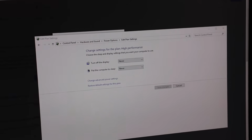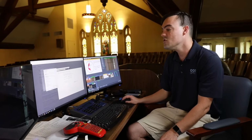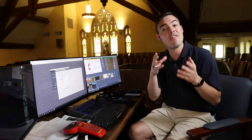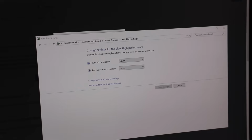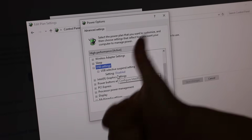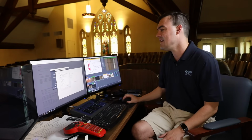So we checked that. The other thing that we took a look at is if you go to the advanced power settings, you can take a look at the USB settings. Why would we want to look at the USB settings? Well, our cameras are coming in through 2 USB capture cards. They take SDI from the cameras and they convert it to USB. So Windows has the ability to have a USB selective suspend setting. It's not normally an issue, but I just disabled it, so that'll make sure that it won't try to save power. We want to make sure that those USB 3.0 capture devices have full throughput into the system.